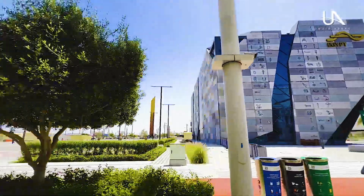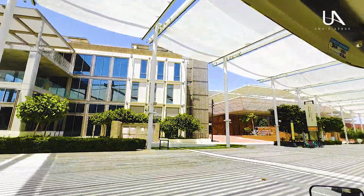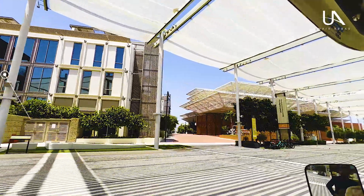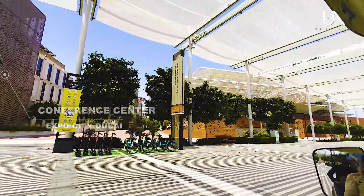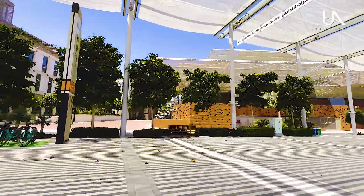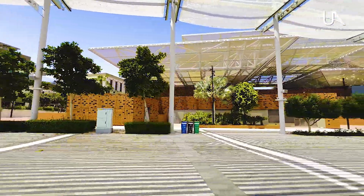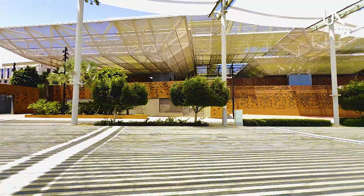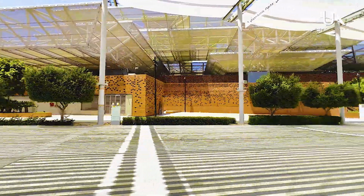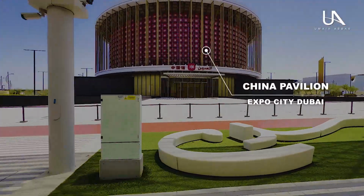And then here on our left side, we have the conference center itself, which is in the Opportunity area, the biggest pavilion we had during the Expo 2020, and it's still being used for all the big conferences as well. So we, for instance, had the Sustainable City Forum of 2024, where we had people from all over the world coming here to discuss how we can build more sustainable housing worldwide.